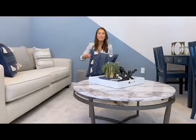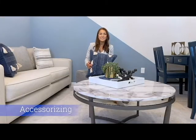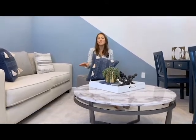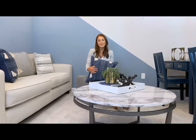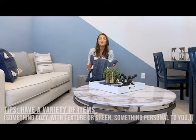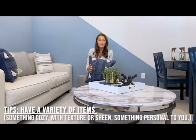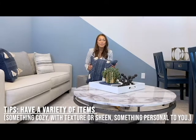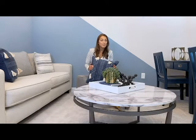Our final tip in space planning is accessorizing. This is something that is so fun, but often gives clients a lot of anxiety. In general, if you follow these simple rules, you can really spruce up any space and make it look spectacular. We always want to make sure that you have a few different varieties of items when you're accessorizing. I always recommend something cozy, something with a little bit more texture or maybe a sheen, and most importantly, something personal to you. Maybe it's something fun from your travels or a favorite family photograph. So if you apply these to your space, I think you'll be very happy with the result.